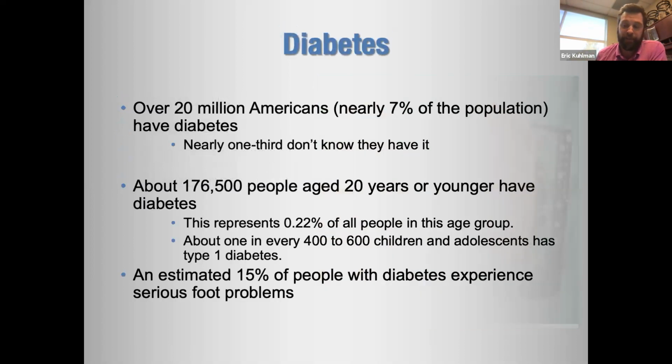So this slide is probably preaching to the choir, but especially from our primary care world, our diabetic patient population is continuing to increase. And I think the first bullet point, as well as our third bullet point, are the ones that stand out to me the most. Now, an estimated 15% of people with diabetes experience a serious foot problem. I truthfully think that number is going up.